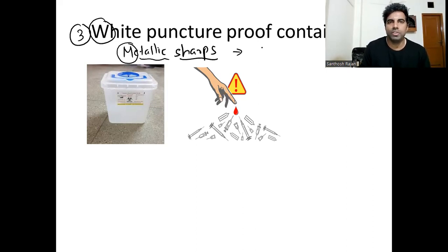When we talk about metallic sharps, the first thing is needles. This question will be asked. Needles, all the sharps, blades. You can see here all this needle, just the needle part, not the plastic part, the blades, sharps, any sharps, all these things go in the white translucent container.